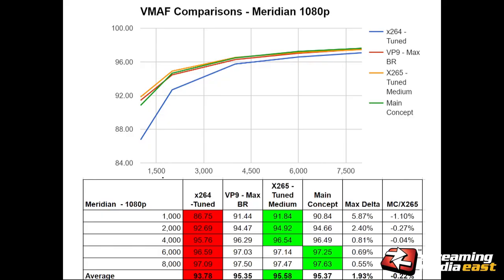So up here, data rate cures all ills. If you want to throw 7.5 megabits at a 1080p file, the quality is going to be good no matter what codec you use. But at lower bit rates, you're going to get substantial data rate savings using any one of the three codecs other than the X.264 codec.